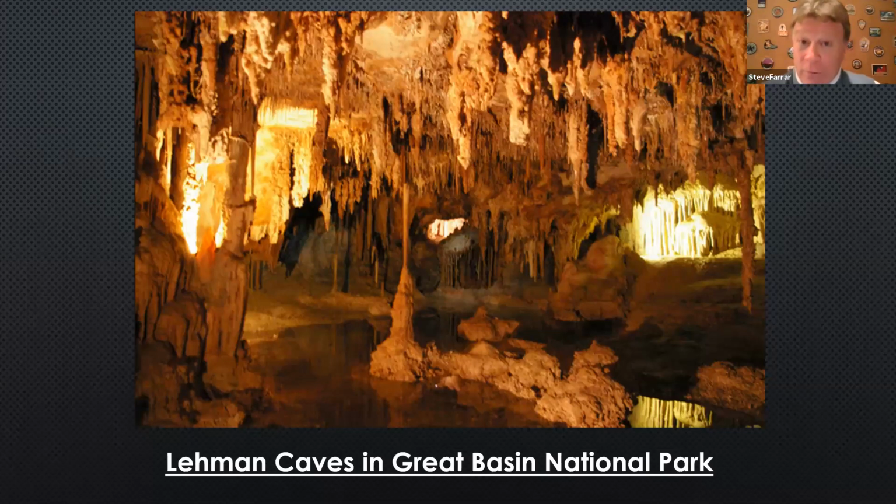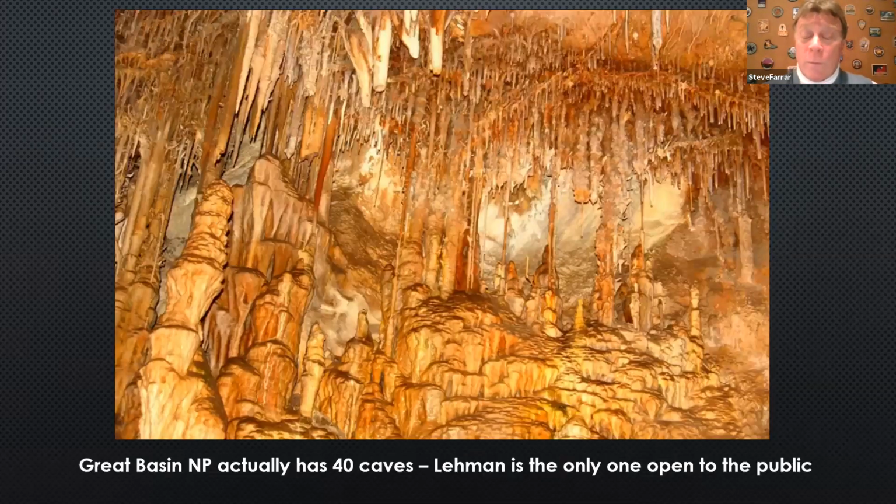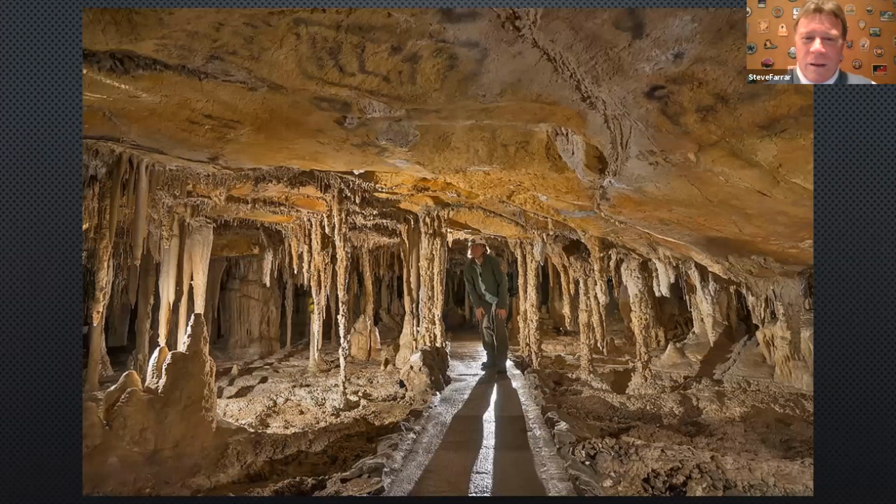Lehman Caves still exists. There are tours in the cave. There are actually quite a few caves, 40 of them within the boundaries of the big limestone layer that's been eroded over time. The only one the public is allowed into is Lehman Caves. There are formations, stalactites and stuff. It's not going to make you forget Carlsbad Caverns in a hurry, but it's a nice cave. You can go for a tour.